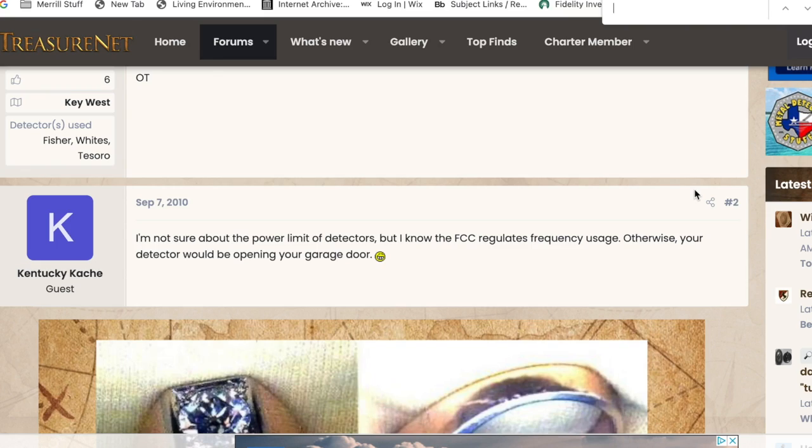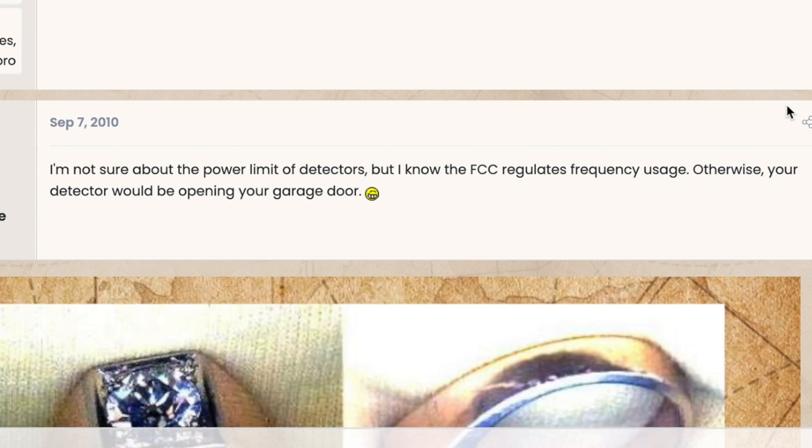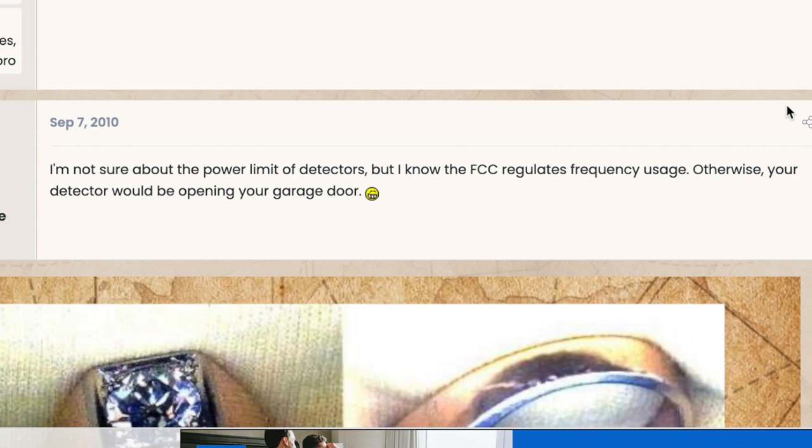The hurdle is the hard cap on the transmitting power that was put in place by the FCC. There's actually a thread on TreasureNet about this. Look at this response from Kentucky Cash. I'm not sure about the power limit of detectors, but I know the FCC regulates frequency usage. Otherwise, your detector would be opening your garage door.